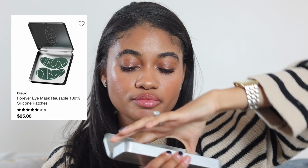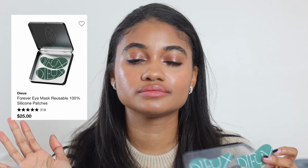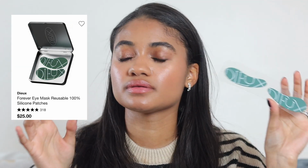Now I want to talk about silicone eye masks, which are amazing. These are from the brand Dew. These ones are great. My sister actually got these for me maybe 3 Christmases ago, doesn't matter. But these are incredible. Sometimes I just want to put them on top of my eye cream and really get it in there, especially before bed. I love to use these. Sometimes I'll use them when I really need the effects of the eye cream that I'm using.